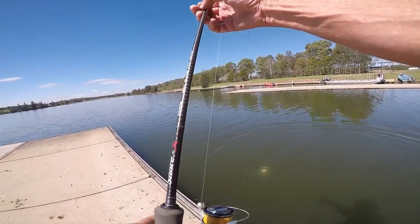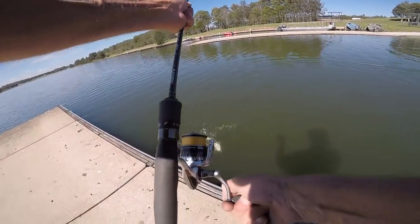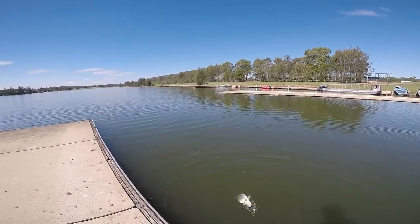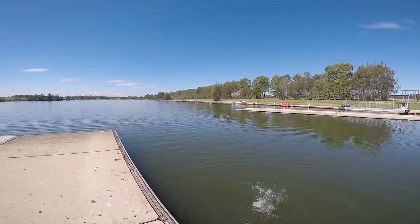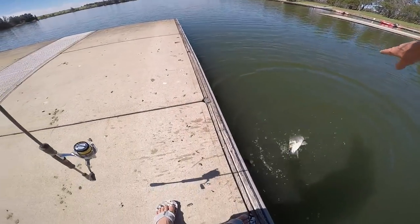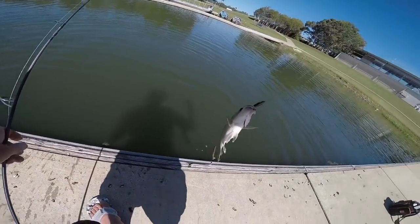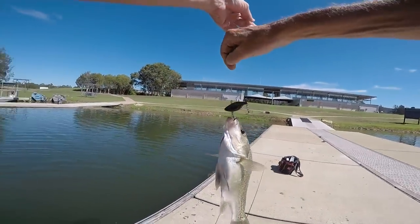Now I've got brim gear on, so I'm not going to just lift them up with these leaders. Anyway, alright, little TN60. I had a few casts there on that bank, and I thought I'll just walk up a bit and do these jetties. Yeah, that's our first fish.